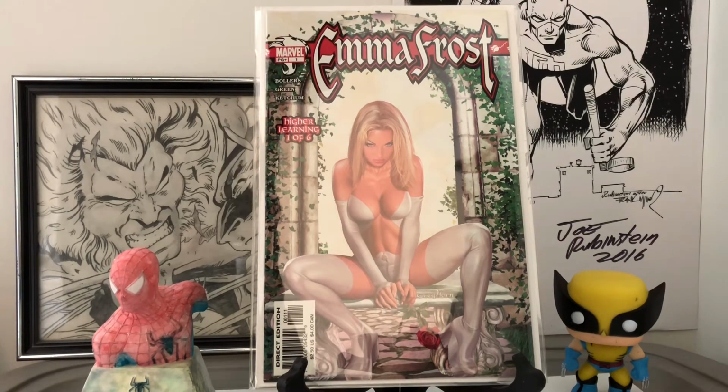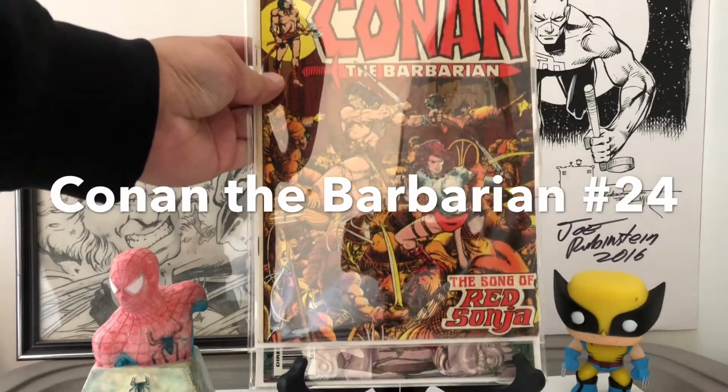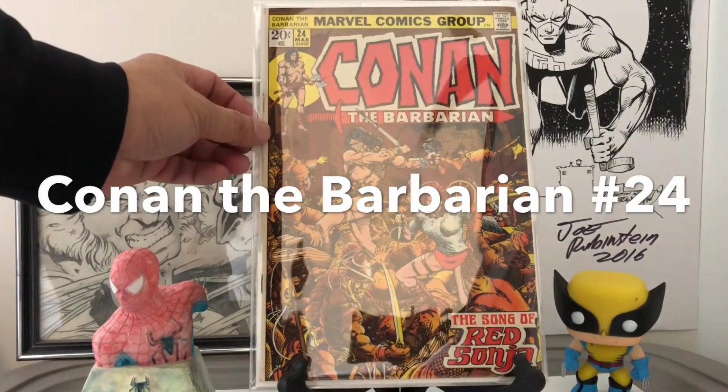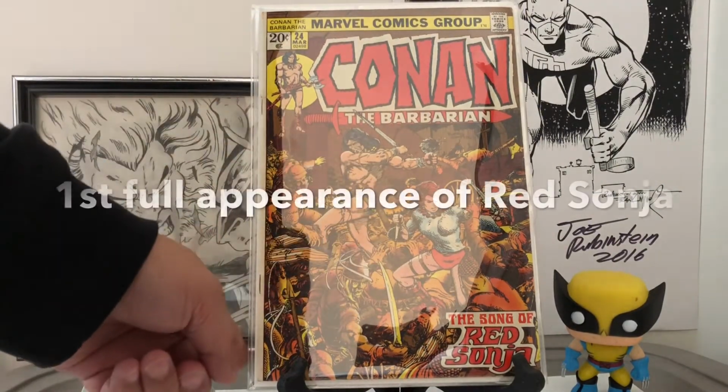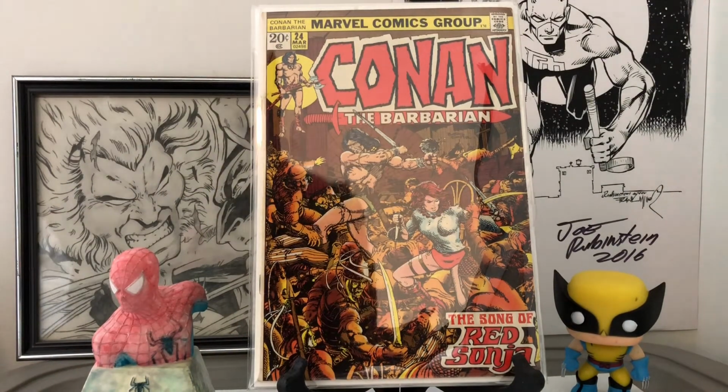Just love that. And as well, another eBay buy. Let's see, what did I pay for this? Paid $29 for this. It's Conan the Barbarian number 24. This is the first full appearance of Red Sonja. So it is a key. Nothing going on with her as far as the news is concerned, but this one's not too bad.